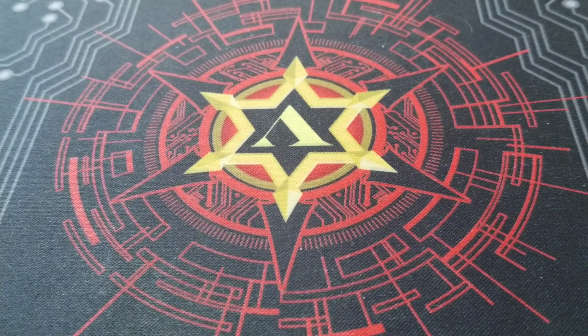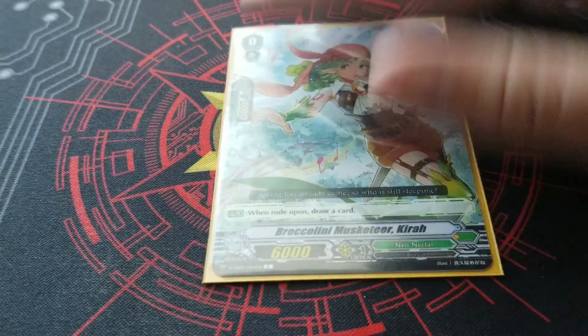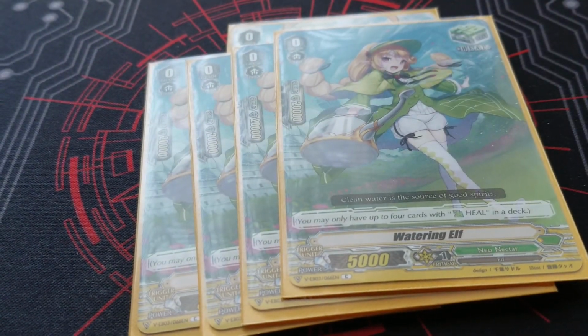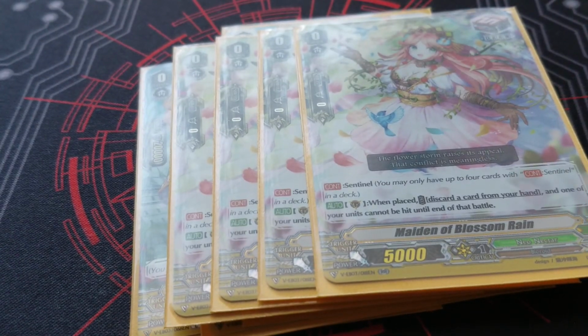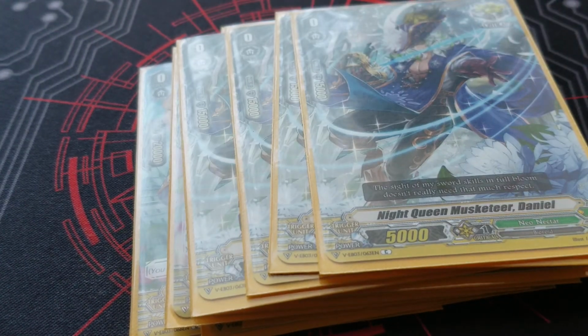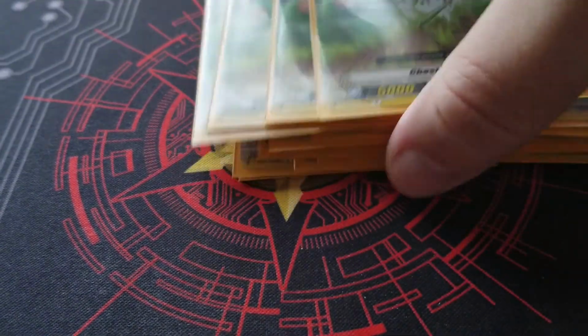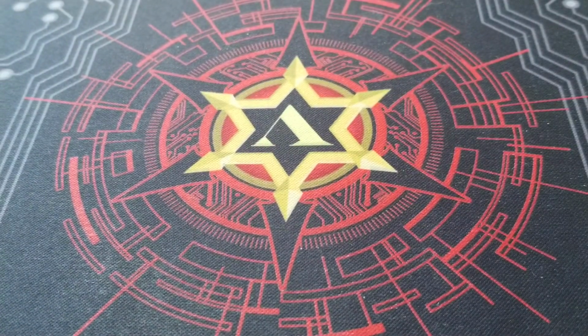For the deck profile, starting Vanguard, just like every other deck: 4 heal, 4 PG draw, and 8 crit. Pretty standard. You really don't need to play extra draws in this deck.